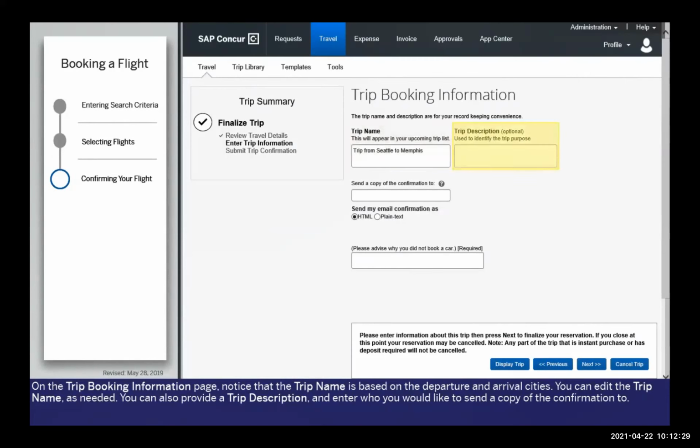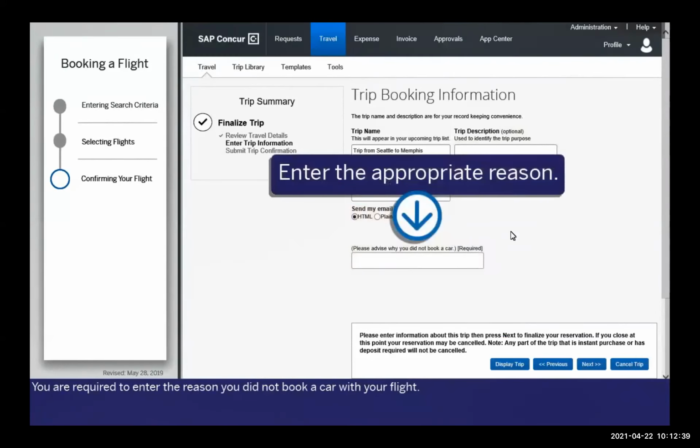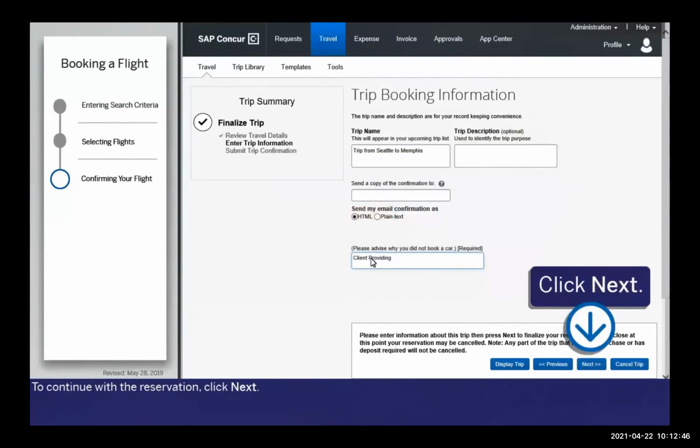You can also provide a trip description and enter who you would like to send a copy of the confirmation to. You are required to enter the reason you did not book a car with your flight. Enter the appropriate reason. To continue with a reservation, click Next.